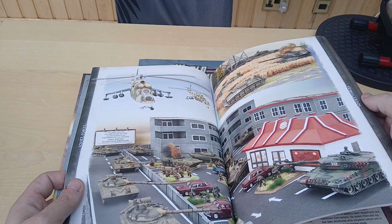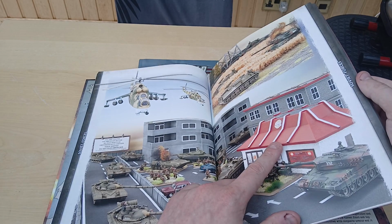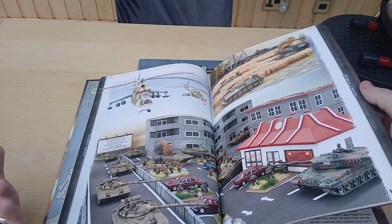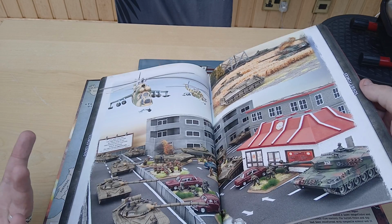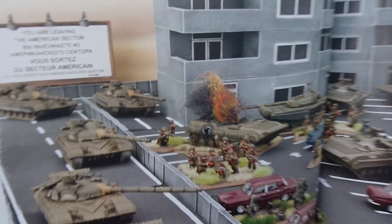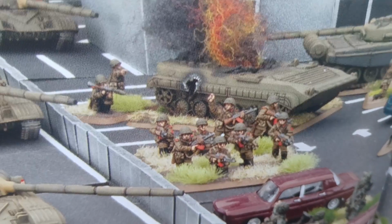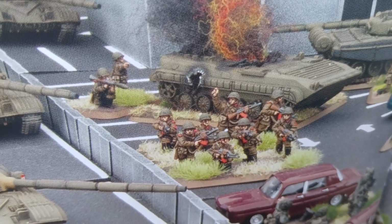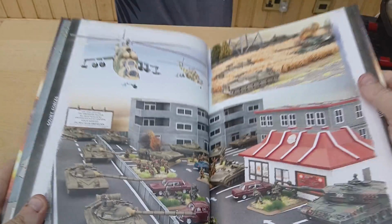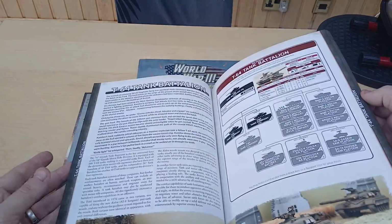Quite nice reading. Couple of things to point out, actually. This is quite funny: McPizza King, fast food restaurant. That's a thing with Cold War Gone Hot, a chance to do some modern building. The other thing is, I don't know if you can see this Soviet unit here, the ammo for the AKs is painted red. I hadn't painted mine red, but that looks pretty cool. I think I'm going to copy that.